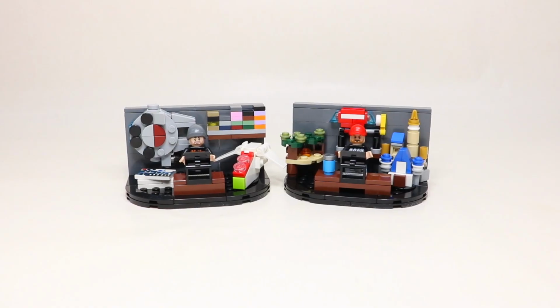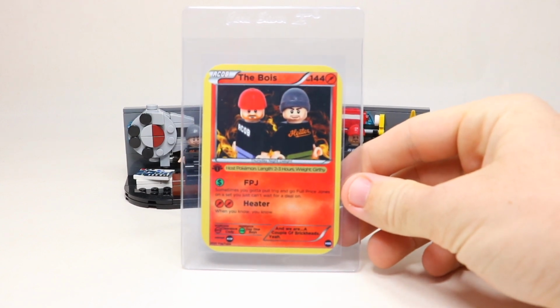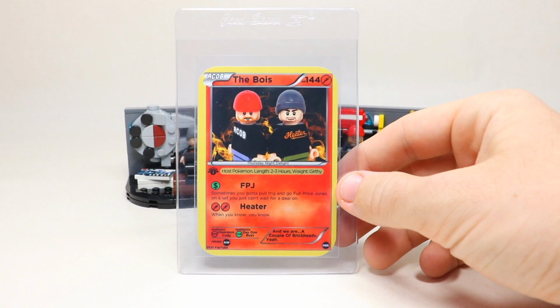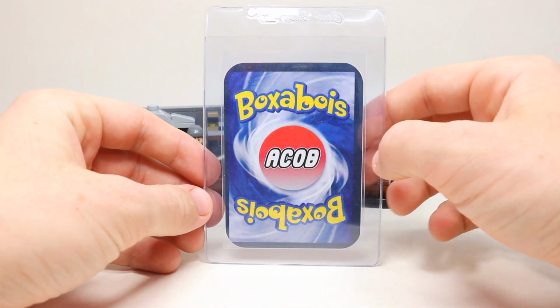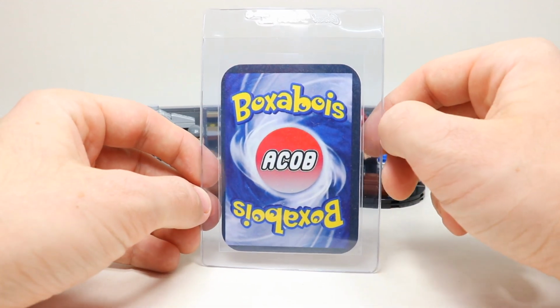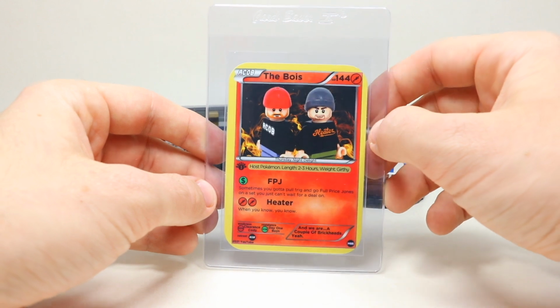So of course when you bought this set, you did have a couple options for some gifts with purchases. I believe everybody got this right here, which is the custom boys Pokemon card, which is really awesome. So it's got Sean and Brent on the front here, full price Jones, and just a bunch of ACOB information, which is really fun. And then on the back here, it's like the Pokemon logo, except it's modified to say BOXABOIS, and the ACOB instead of the Pokeball, which is really awesome.